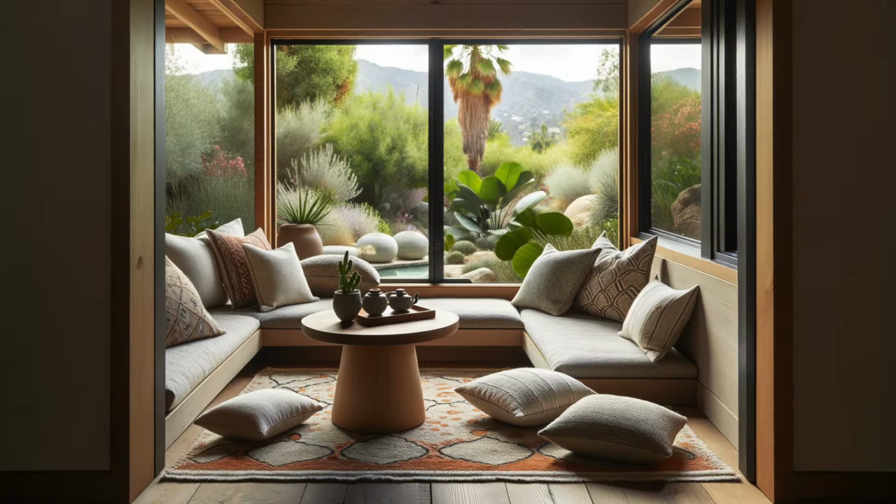Measure your space before buying furniture. And don't be afraid to experiment with different layouts.